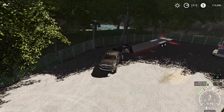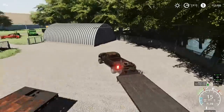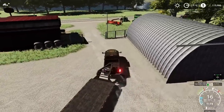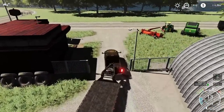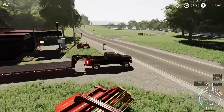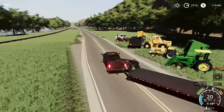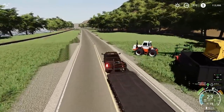All right, we're all hooked up. Let's roll on out of here. Man, the Dirty Dodge is no longer the Dirty Dodge, it's now the Filthy Dodge. Look at this thing. All right, let's run over to where this guy said the barn was, and we'll see what they got in store for us here. Maybe we'll get a good find. Maybe we'll find nothing but trash.